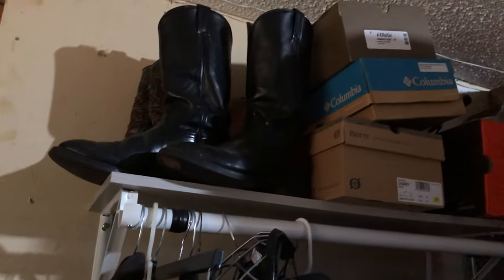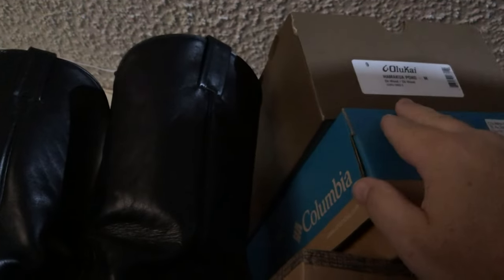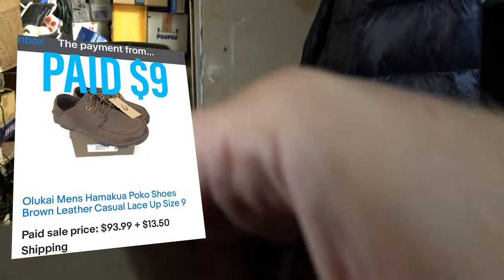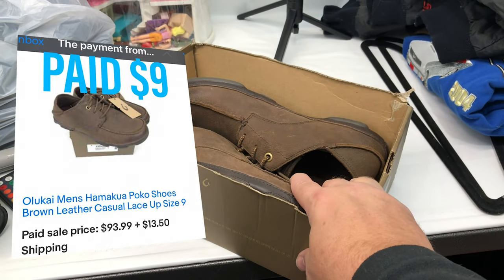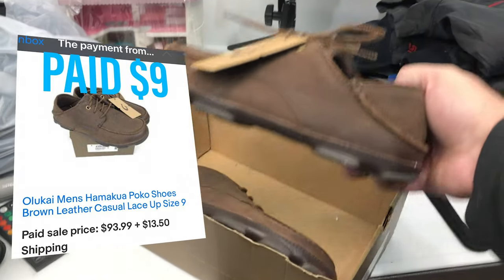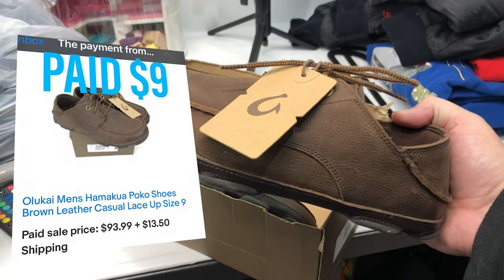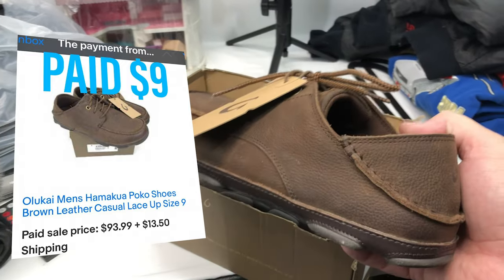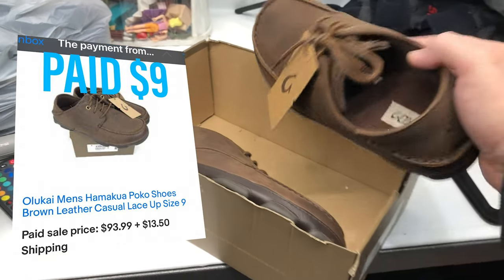Another sale I had are these Olokai Poco shoes. I actually got these in a retail arbitrage trip to Nordstrom Rack. I got those Bournes and some Columbias and these Olokais. Paid $9 for them and ended up selling them for $94 plus shipping. Really cool little Olokai, brand new retail arbitrage at Nordstrom Rack. If you guys aren't checking out clearance at Nordstrom Rack, go check it out because they got some really good stuff there.